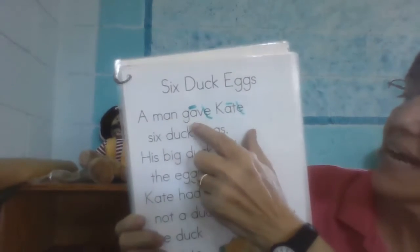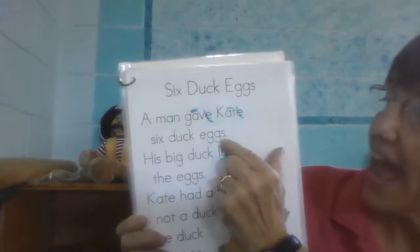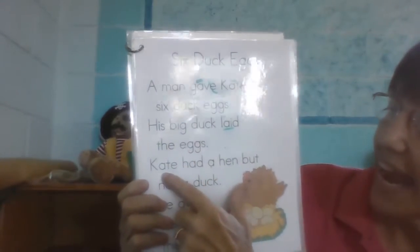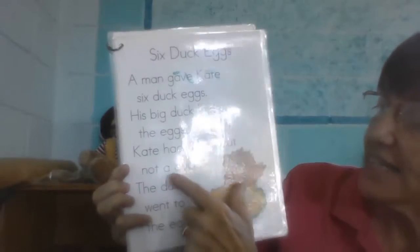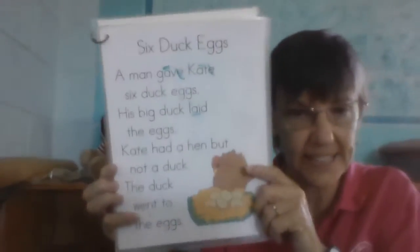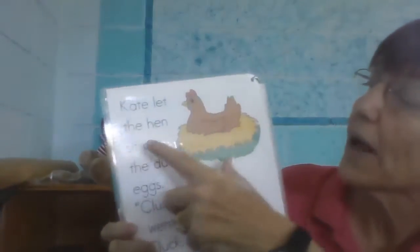A man gave Kate six duck eggs. His big duck laid the eggs. Kate had a hen, but not a duck. The duck went to the eggs. That's pretty easy, right? Okay. Now, I'm not going to keep marking Kate because you know Kate now, right? Okay, so here we go.